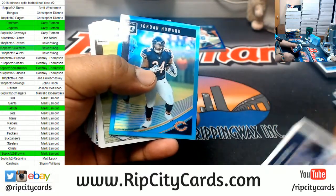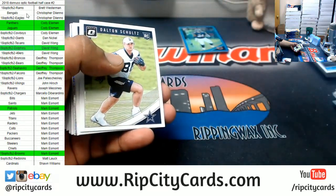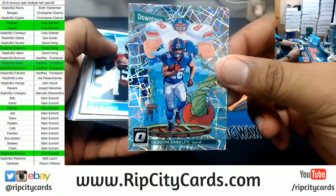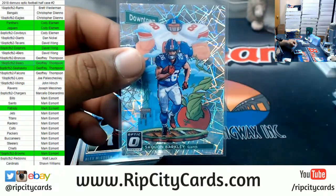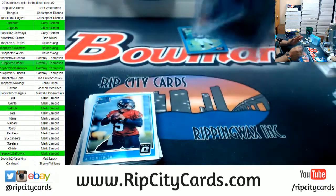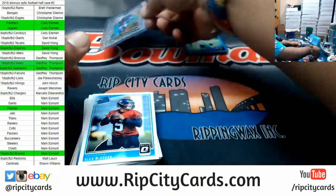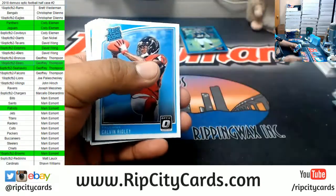Come in. Jordan Howard of the Bears, 299. So the Bears with a hit. Nice. Dude, these Saquon Barkleys are going for like 50, 60 bucks on eBay last I heard. So that's a pretty sweet hit right there. I'm not considering it a hit technically because it's not numbered and it's not an autograph. But it's still pretty sweet. So there you go, Giants. They just need the Saquon to go with it.